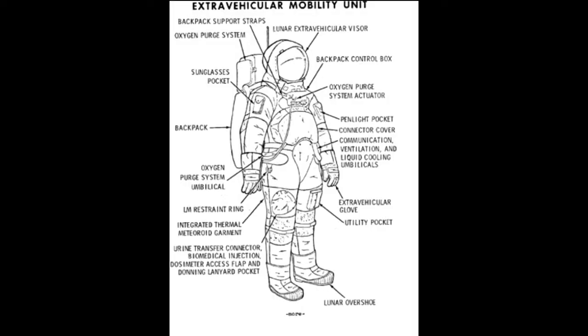The EVA suits worn by the astronauts had a sunglasses pocket. All 6 missions had the same pocket. It is, however, impossible to put sunglasses on during an EVA in the vacuum of space.